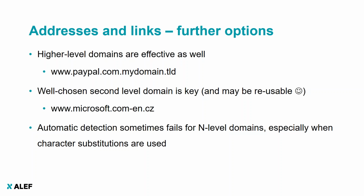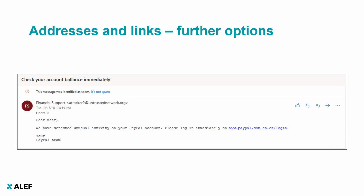What's the bonus of this technique for us? Usually, the automatic detection fails, or sometimes it fails, definitely more often than with simple character substitution. But it's usually not a bad idea to combine these two techniques. If we try to send something to our victim which actually points to a domain of, in this case, 4th level domain, www.paypal.my second level domain com-en.cz.